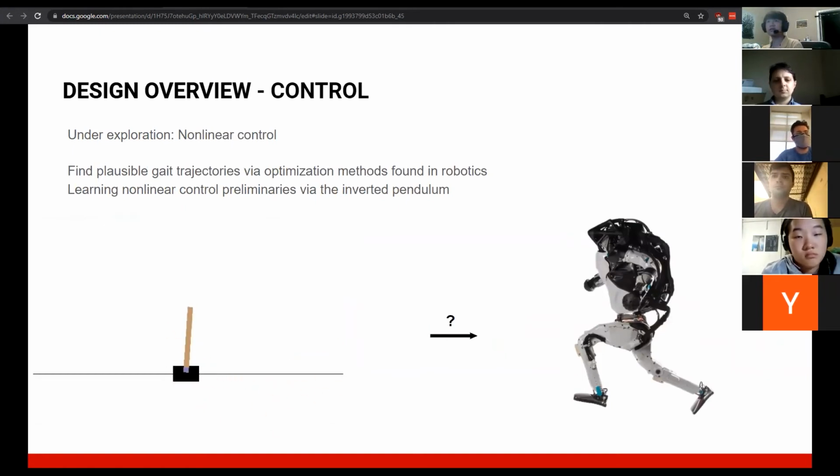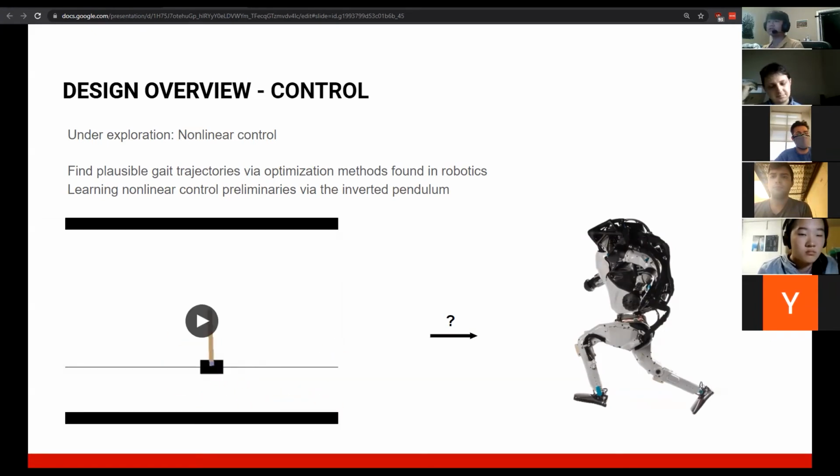Something that's not really been explored too much is nonlinear control. So that's why we're working with Dr. Sharma. Walking is inherently a nonlinear controls problem, just because humans walk at irregular paces and change their paces, and you don't really know what they're going to do. They change terrain, etc. So there's really no periodicity in this. So this is definitely an area we look to explore, especially with Dr. Sharma.